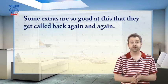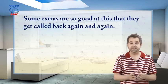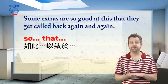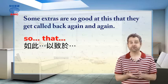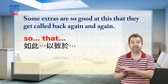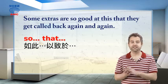So in that sentence, we just saw the sentence pattern: someone or something is "so," and then we follow the "so" with an adjective or an adverb, and then a "that" result clause with a subject and verb. So good that they get invited back.